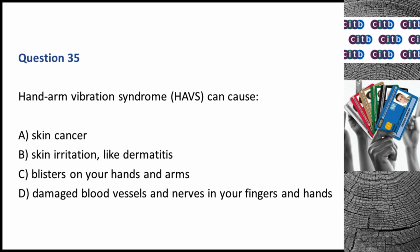Question 35. Hand-arm vibration syndrome, HAVS, can cause A. Skin cancer. B. Skin irritation, like dermatitis. C. Blisters on your hands and arms. D. Damaged blood vessels and nerves in your fingers and hands. The correct answer is D. Damaged blood vessels and nerves in your fingers and hands.